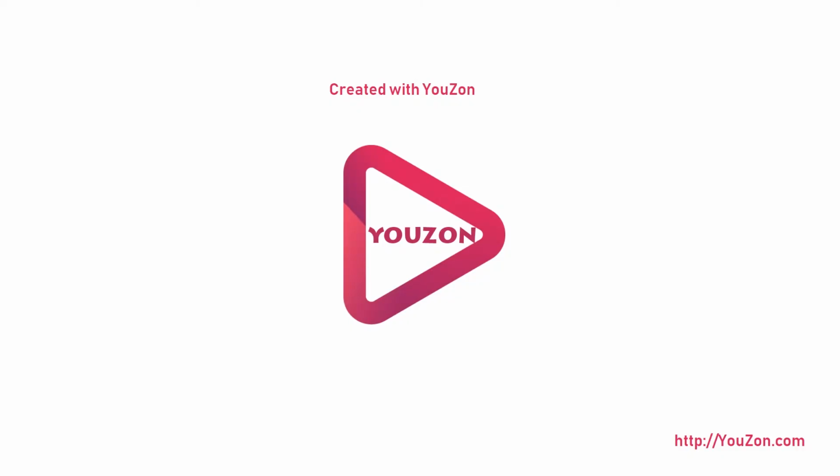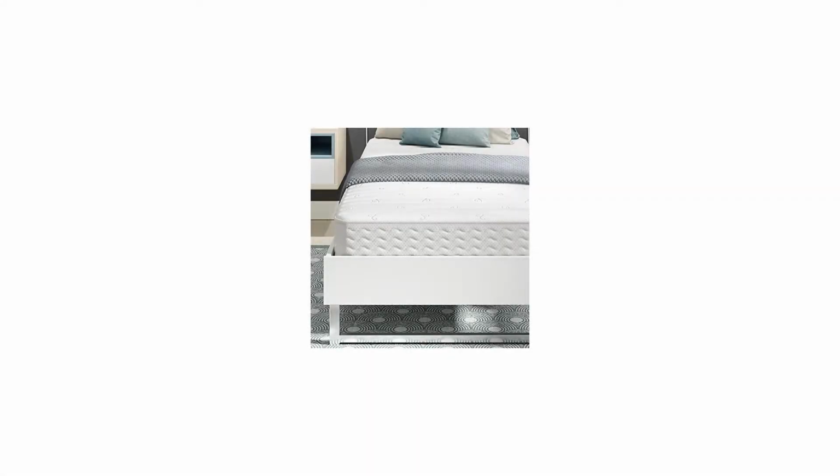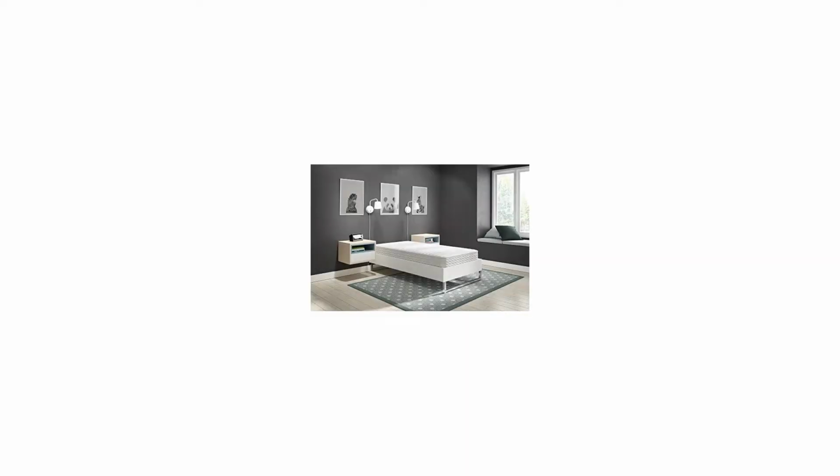The Signature Sleep Contour 8" independently encased coil mattresses are thoughtfully made with low VOC, CertiPUR-US certified mattress foam that conforms to the curves of the body, creating an equal weight distribution and relieving pressure along the body. The mattress is designed to provide a great night's sleep no matter the position.